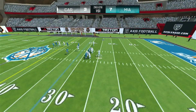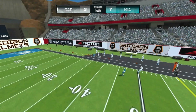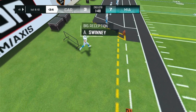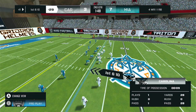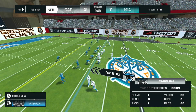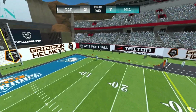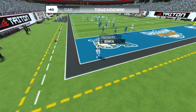Quarterback to pass, throws the ball, Swinney pulls it in, and that's enough for a first down. First down. Number 12 drops back. Launches a pass to the sideline, deep downfield. He crosses the goal line, touchdown!